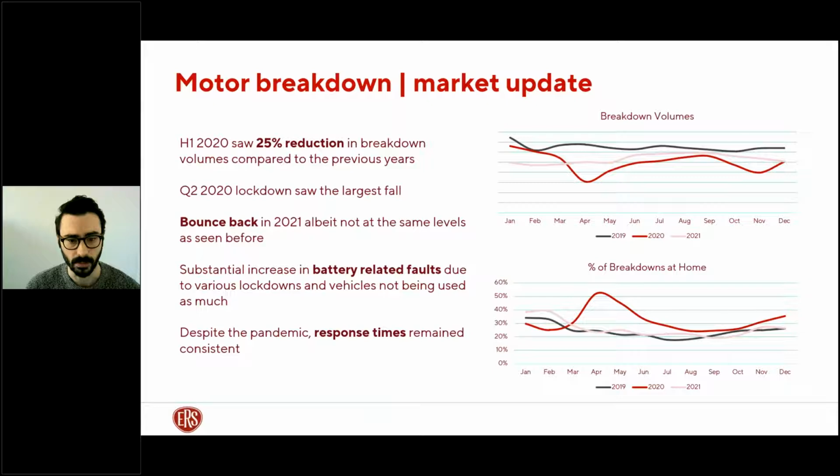And although throughout the year it was lower, 2020 was a far more volatile year. And we tried to depict that with the graph on the right-hand side at the top there, where we can see that big drop in April, and then it's stabilising out and then a drop again. For Q2 2020 is when we saw the biggest drop. That's when the country went into its first lockdown. We then started to see a bit of an uplift as restrictions started to ease, and then we saw another drop later on in the year.